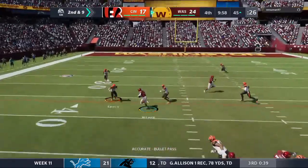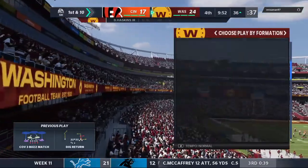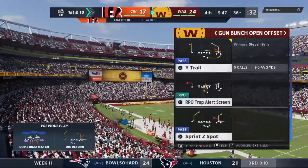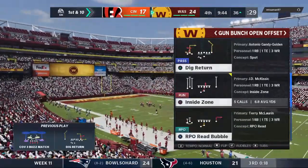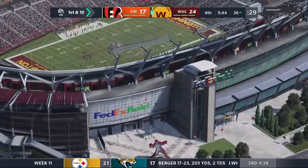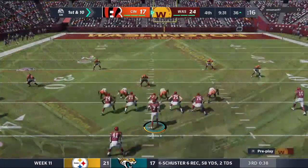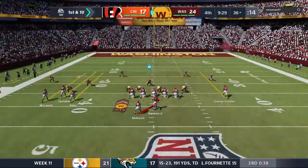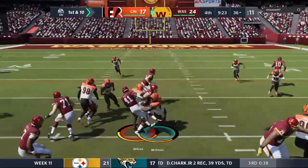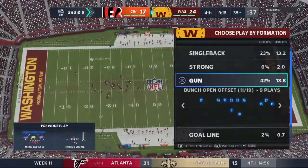On 2nd and 9, Haskins looking for McLaurin, and he's got him. And he's got another first down as the tackle's going to be made at the Bengals 36. It's a first down on a gain of 10. 1st and 10 at the 36-yard line. So signs of life in what's been a dormant offense in this second half. Here's 1st and 10. Hands it off out of the gun. Nothing doing. Barely able to muster a yard to hit the 35.